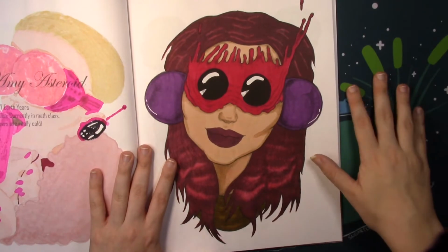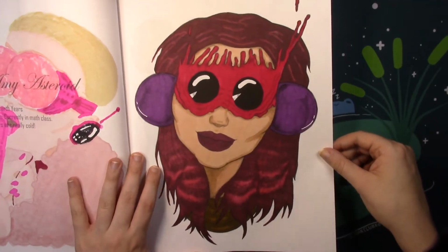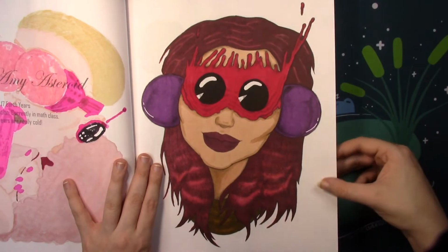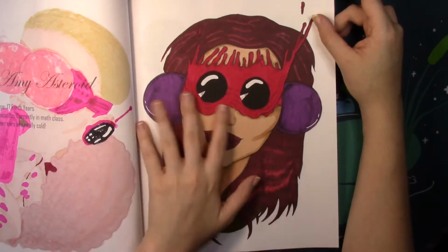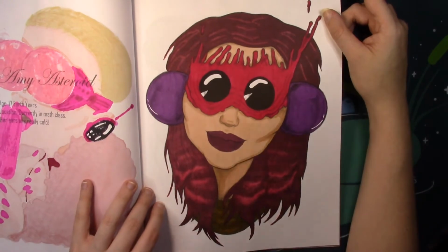This is Amy Asteroid. She's 17. She's in math class right now, and her ears are really cold, so she has these earmuffs on. Really love how her hair turned out. This was a phenomenal color, and I like this big paint splatter across her face. I don't know if she's wearing goggles or if these are just her eyes. A little bit creepy if those are her eyes, but I do like how this one turned out.